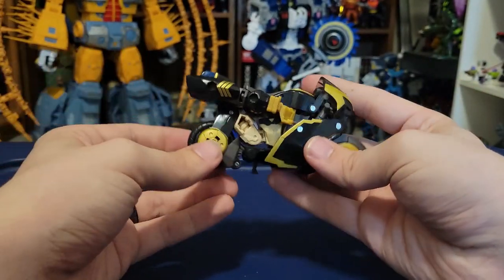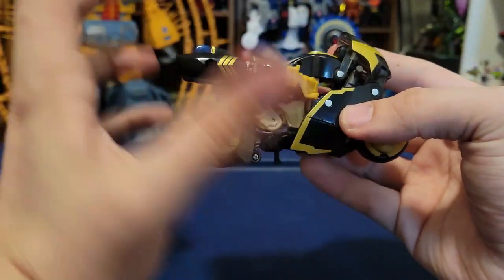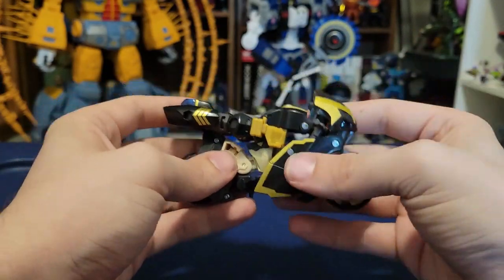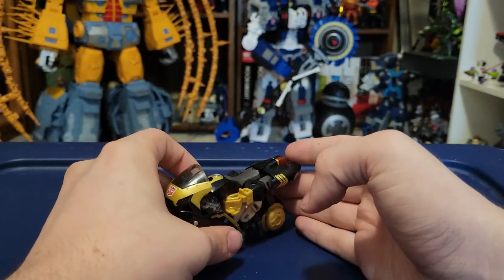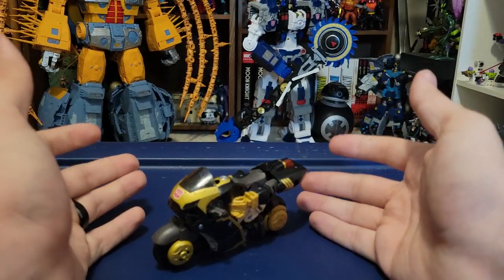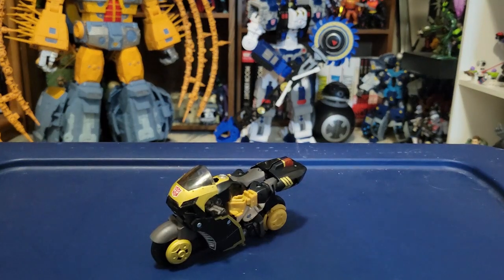He does have his problems. I mean, he looks like he's squished up and there's a little bit of gappage, but for the most part, I really like the bike. And that is pretty evocative of how the original one transforms. So let's see, shall we?